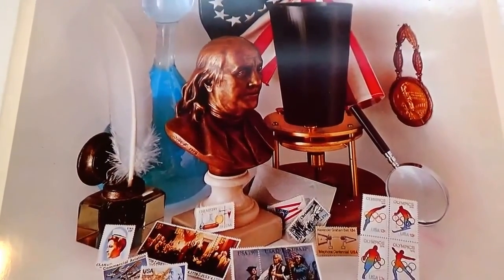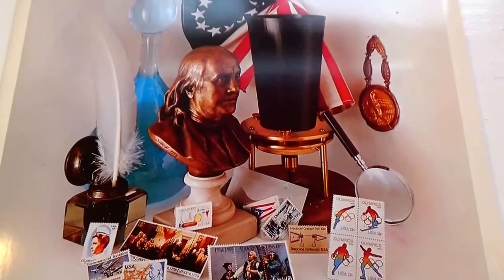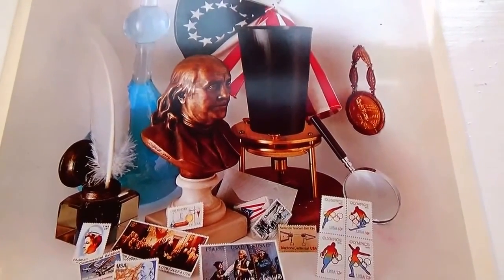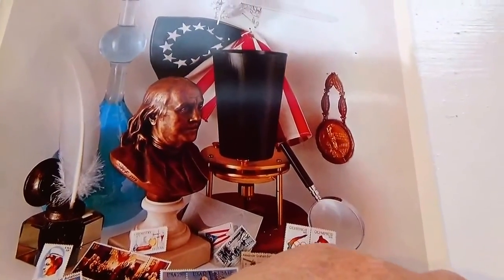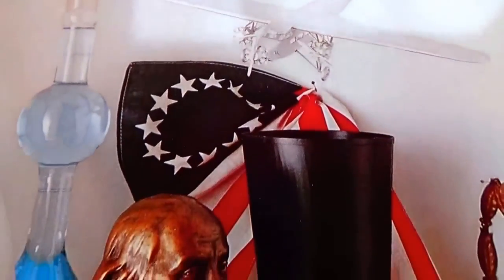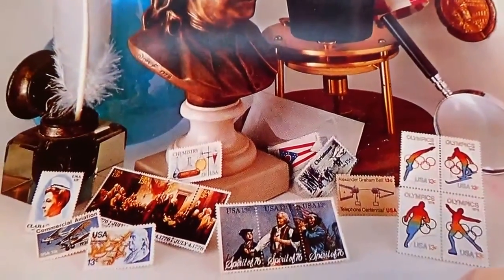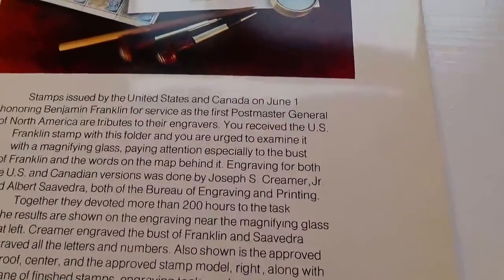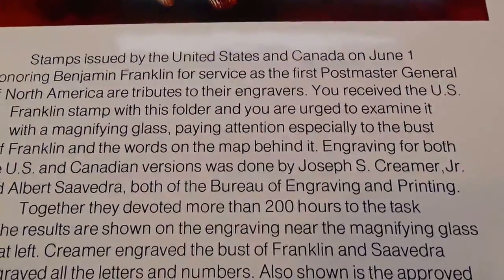All right, here we have the U.S. Postal Service mint set of commemorative stamps for 1976. Okay, this one's 1976. Beautiful. As you can see right there, 1976. Look at that. Got the plane, you got everything. And there's the stamps you're going to find in here. We talk a lot about some of the stamps and everything right here.